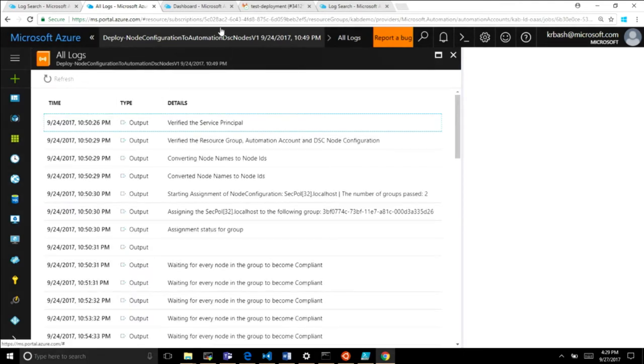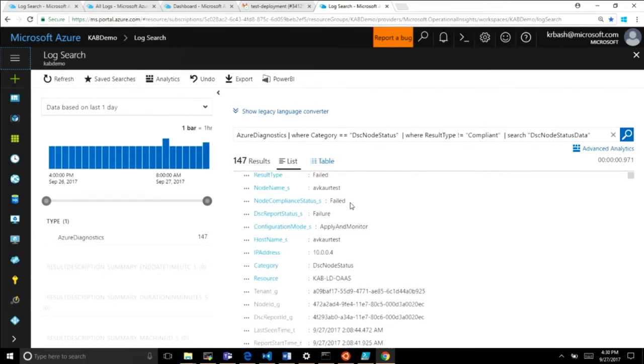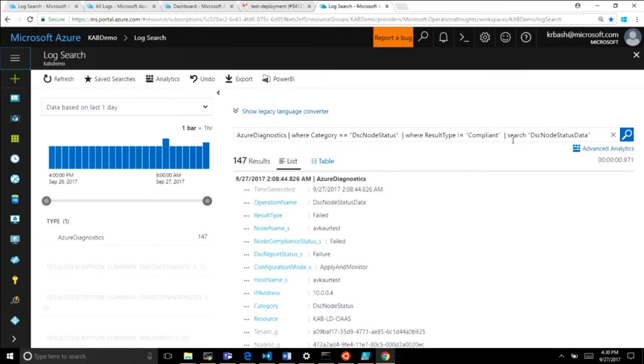But I don't really want to hang out and watch this on Saturdays. I want to be alerted. I can take in log analytics. I can construct a search query. I could filter this down for just the nodes I care about. But you can see this is looking at all failed DSC nodes. I can construct an alert and be alerted on that over the weekend if there's a problem with that deployment.